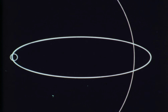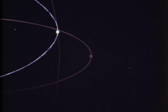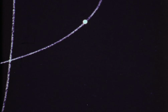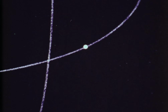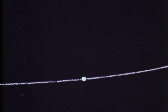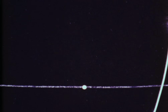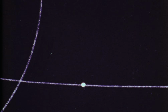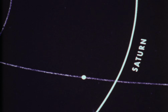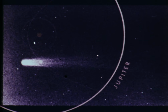Then Halley's Comet was not much more than a nucleus of solidified gases and meteoric particles starting to fall back toward the sun. By 1970, it will have crossed the orbit of Neptune. By 1980, it will have crossed the orbit of Uranus. Its speed is increasing. By 1985, it will have passed the orbit of Saturn and be approaching the orbit of Jupiter and then rushing past it.